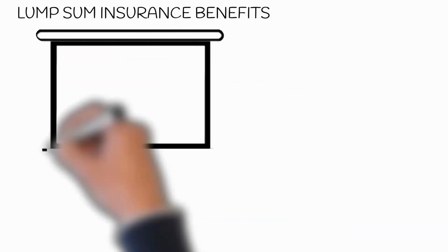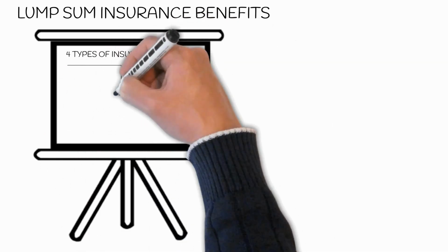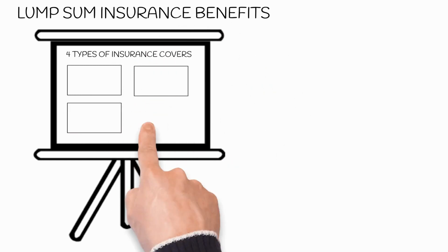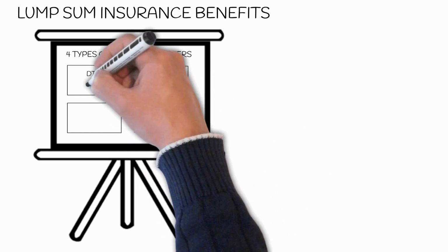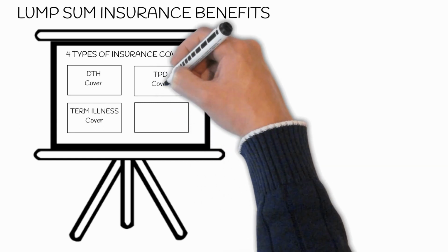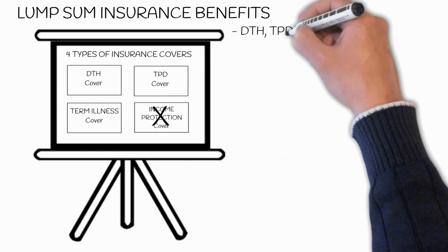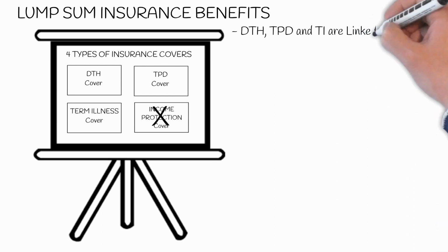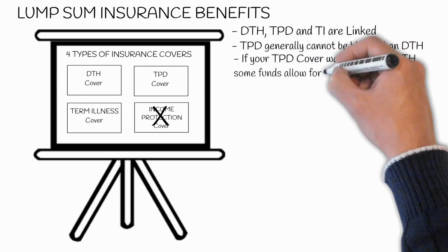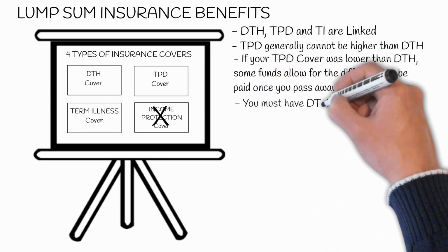Another important point of clarification is the interaction between death, TPD, and terminal illness. These benefits are linked together as part of the same insured cover amount. In other words, a terminal illness or TPD benefit, if admitted, is simply an advanced payment of death cover. That's why there are some additional rules applicable to the formulation of TPD cover amount. For example, if your death cover amount is higher than your TPD cover amount, some funds allow for the difference to be paid in the event of your death. TPD cover generally cannot be higher than your death cover amount. Terminal illness is an add-on benefit. If you have death cover, you'll automatically be covered for terminal illness without any additional cost.